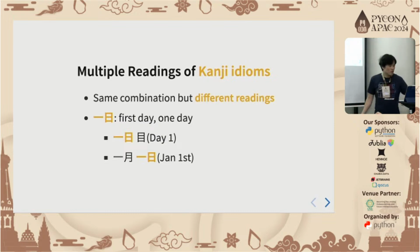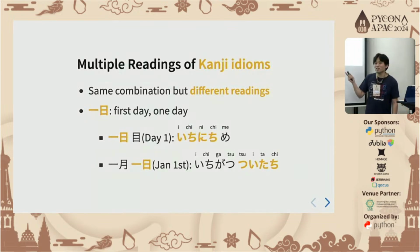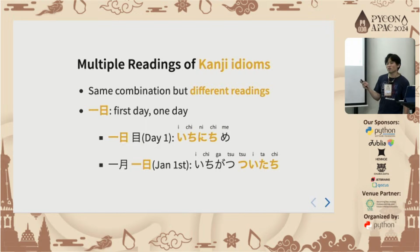This kanji idiom is a one-day kanji character. That means the first day, 1 day. But same combination, different readings. The first word is ichinichi, but the second word is tsuitachi. Same combination, kanji idiom, but different readings. Oh my.